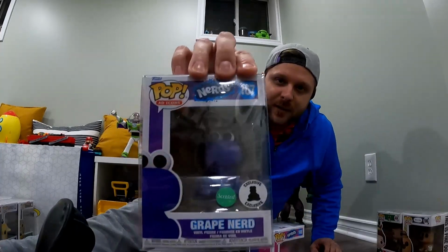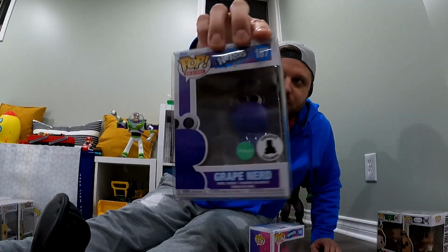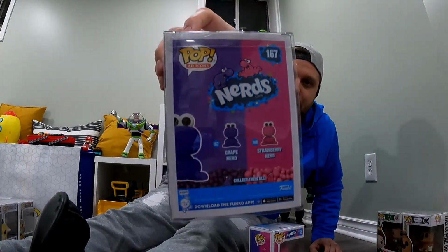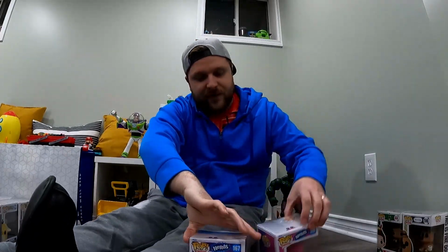Next was for Child B. After much debate between some ad icons, we settled on the two nerds. These are super cool. They're scented as well. This is the grape version of it. It's scented. Very cool. Strawberry and the grape.